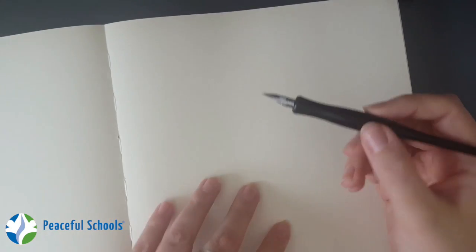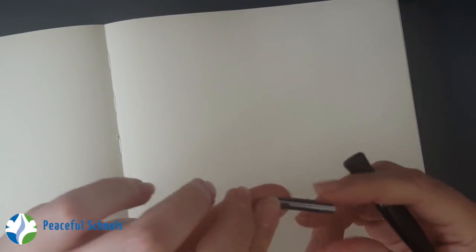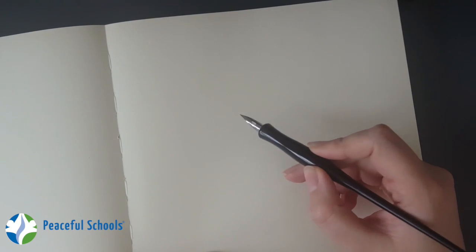So with traditional calligraphy, they used instruments that looked something like this. This is a dip pen. It has a removable nib that you can change to get bigger letters or little letters. And the idea of this is that you would just dip it into the ink and then write on the paper, and that's how you would get your letters on there.